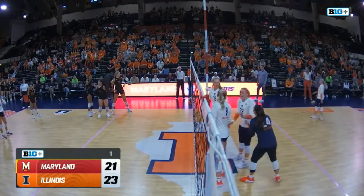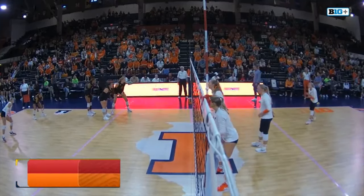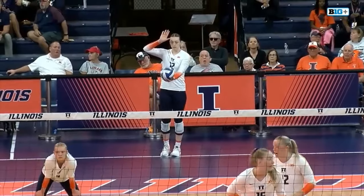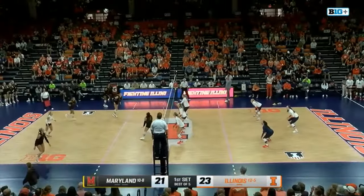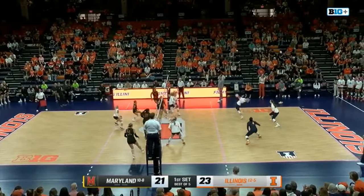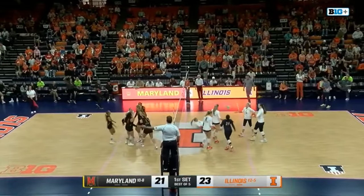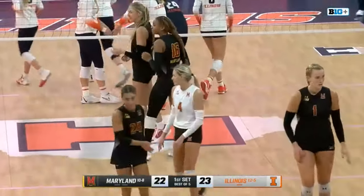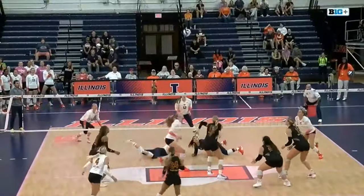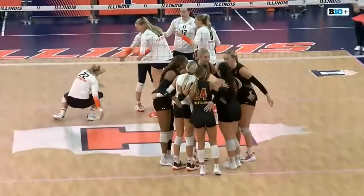Raina Terry at the service line for the Illini. Right now, these two teams even in the blocks category. Blocking is going to be key, trying to defend the serve for Raina Terry. That played off the hands. Here's Philpott, a joust at the net, and it lands on Illinois' side of the tape. And Eva Rohrbach right there to do the joust with Philpott. Super strong. It's who connects secondly, and Philpott not quite able to joust that one out.